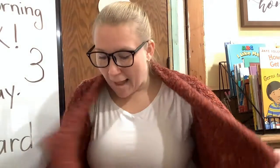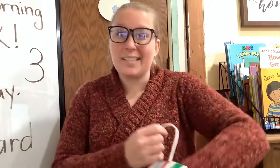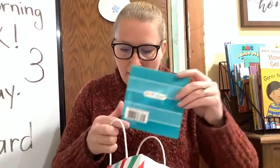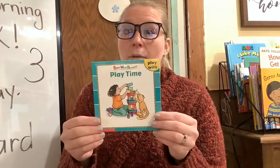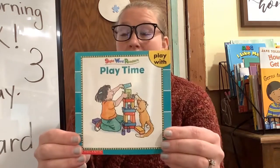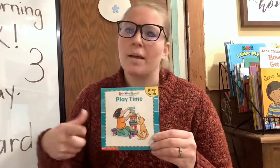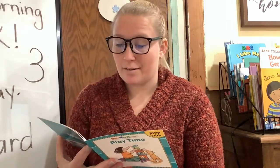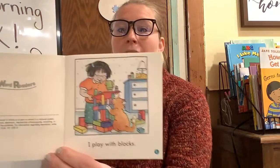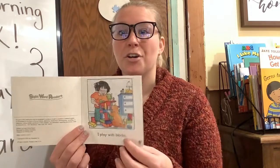Yeah. So I have some things in my bag here because we're going to talk about seeing and hearing at the same time. So first of all, I have my little book here. And you can see my little book. And you can hear me talking about my little book. But this little book also, I could read it to you and you would be able to hear it. I play with blocks. Now you can see the picture and you heard me read the words.